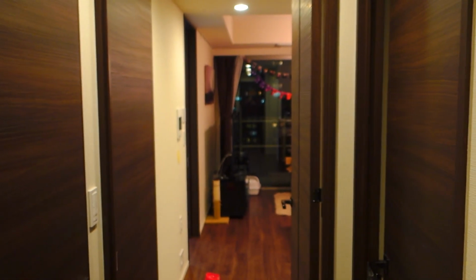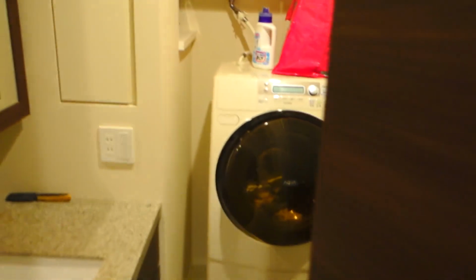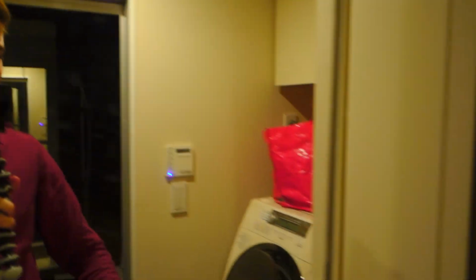Don't worry, I will show you everything you see here. On this side here you have the toilet. I'm not going to open that because I don't want to show you my toilet. And on this side here we have the bathroom, which looks like this. Here's my little area. What I really like here is I can turn this light on, and it's really good for styling and whatnot.